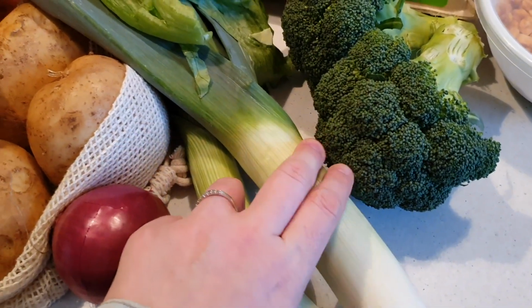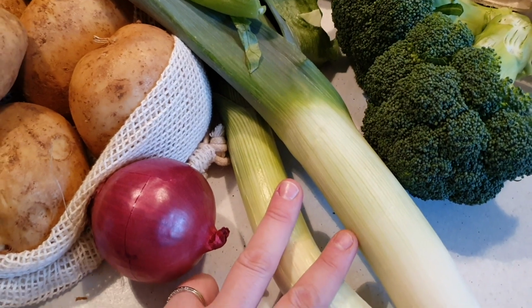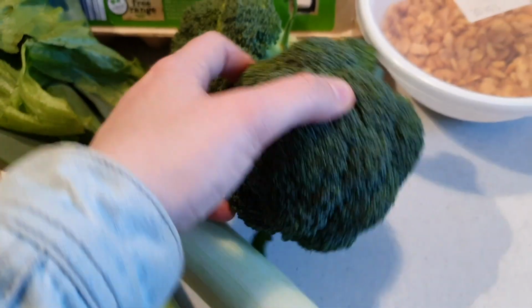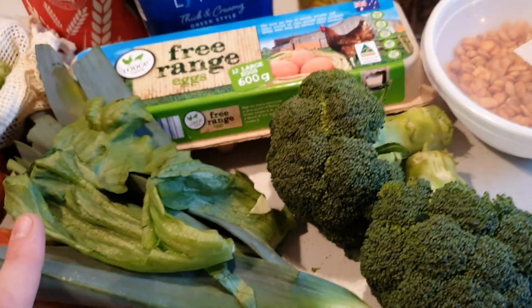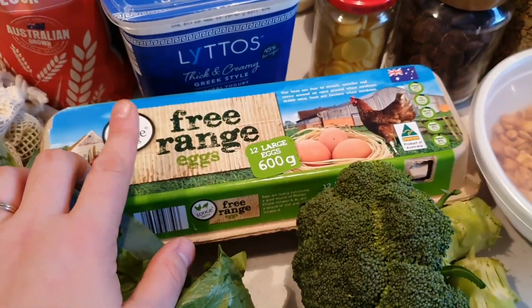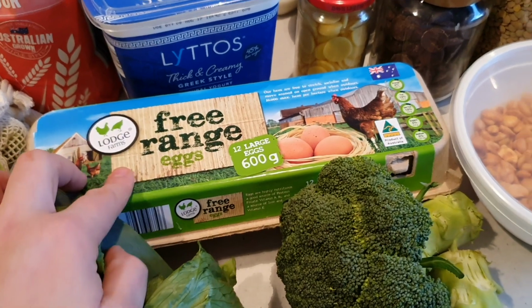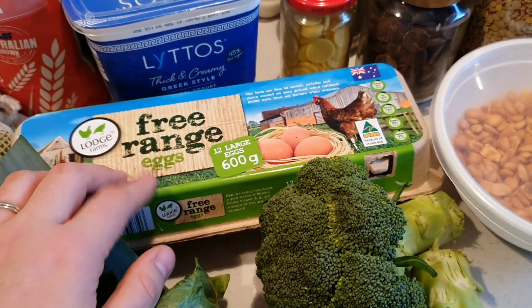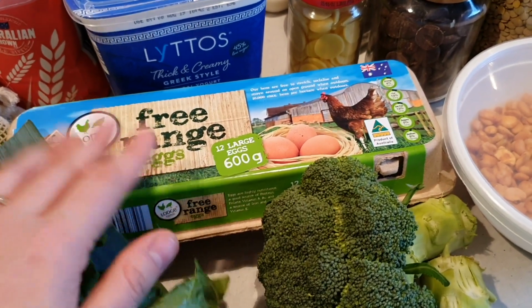I got a red onion for the tacos for tonight. Two leeks, they're $1 each on special, so I just snapped them up. I don't know if I'll use those this week or in another week's haul. And then I also got two heads of broccoli because we love broccoli with our meat meals. I also picked up from Aldi, sorry I forgot before, just a dozen eggs because I'm going to make some zucchini slice as I mentioned, and some more spinach and feta muffins, and probably banana bread or banana muffins, etc.